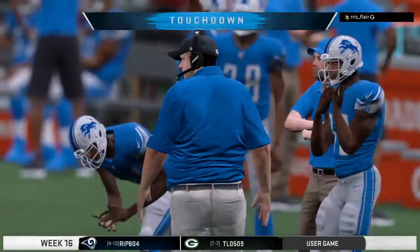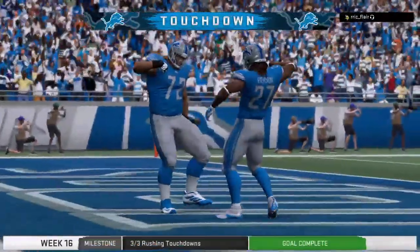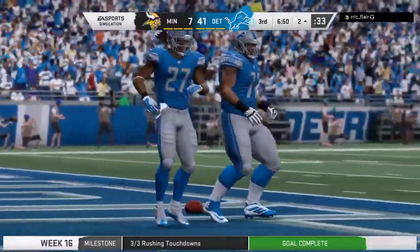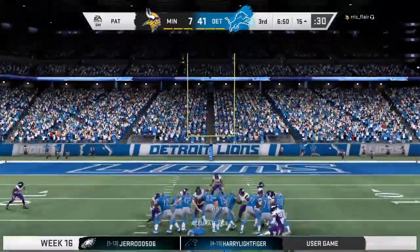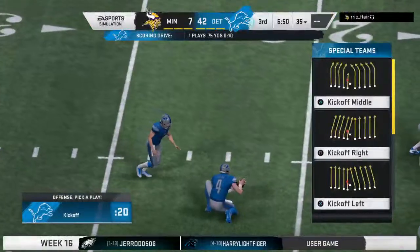And he'll get into the end zone. Touchdown, Detroit. A great play there. His second touchdown of the game and his ninth on the year as his guys continue to pour it on. Point after, right down the middle, and that will extend this big lead.